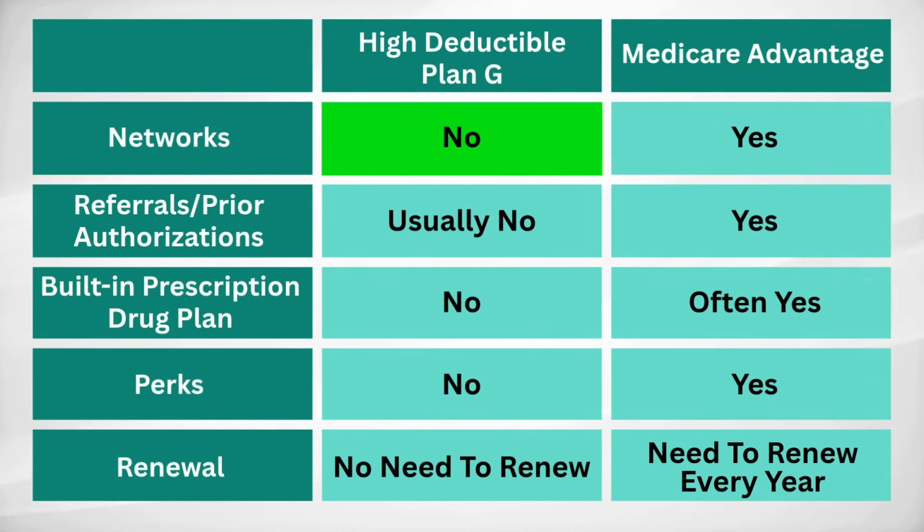So let's look at the differences here. The High Deductible G has no network. It doesn't require prior authorizations or referrals. It does not have a built-in prescription drug plan. It doesn't have perks or extra benefits. And there is no need to renew it during the annual enrollment period. You don't need to look at a new plan. You just look and see what your premiums are.